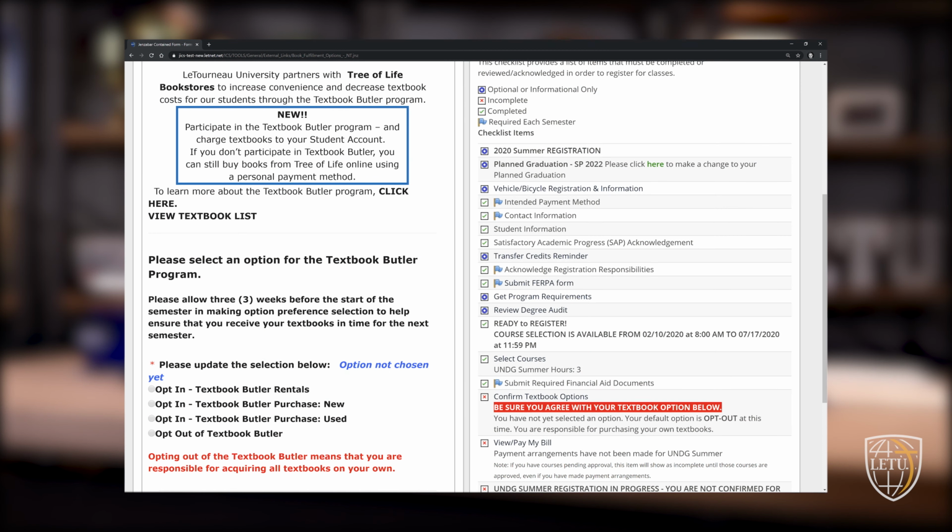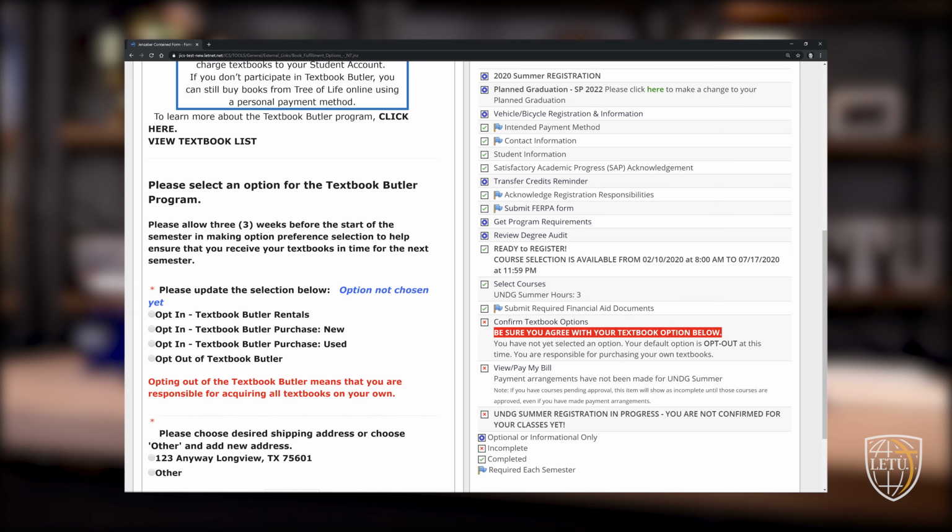Also, as you can see here, you'll need to opt in at least 3 weeks before the class start date to help make sure that you receive your textbooks in time for the next semester. If you decide to opt out, you'll be responsible for purchasing your own textbooks, but that doesn't mean you can't purchase them from the Tree of Life online bookstore. It just means that you're declining the auto-fulfillment textbook butler service, which will pick and order your textbooks for you.